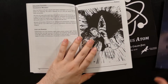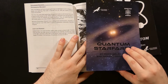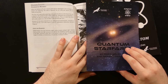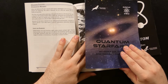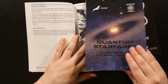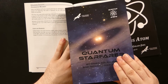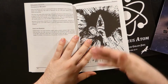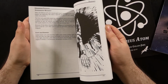The beautiful thing about this is that since it is vaguely compatible with Quantum Starfarer, there might be some specific differences, but by and large, the skills are the same. The equipment's got the same sort of adjustments and such. If your characters land on an asteroid or something in Quantum Starfarer and want to explore the tunnels within it, or on an alien planet, you can easily bust out the Barbaric rules for that sort of thing if you absolutely had to.